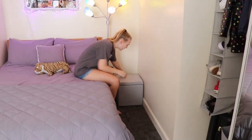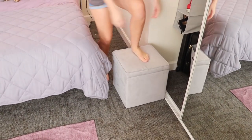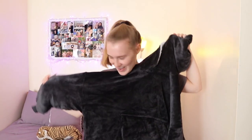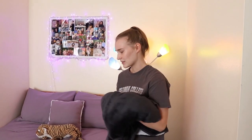So I can't reach any of that, which brings me to my next little fun thing. It's this gray cube, which I use as a little stepping stool to get to the top of my closet, which has all my bags, like if I'm going home for the weekend. Inside of it, I have this huge sweatshirt blanket, because it's literally so cold in here, which is nice because it's really hot outside. But when you're ready to work on homework, it gets pretty cold, so I just wear that.